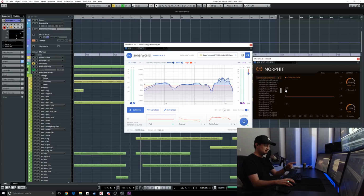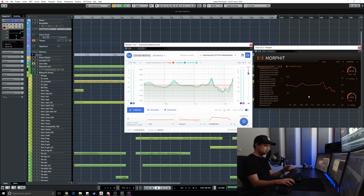Let's test it. The Beyerdynamic DT770. Oh, look at this. This is interesting. Now, this is the correction curve, and I've just selected the correction curve on Sonarworks as well. And if you look, the scale's different, obviously, but it's doing the same thing in about the same spots. Pretty much identically. Wow. That's really cool.